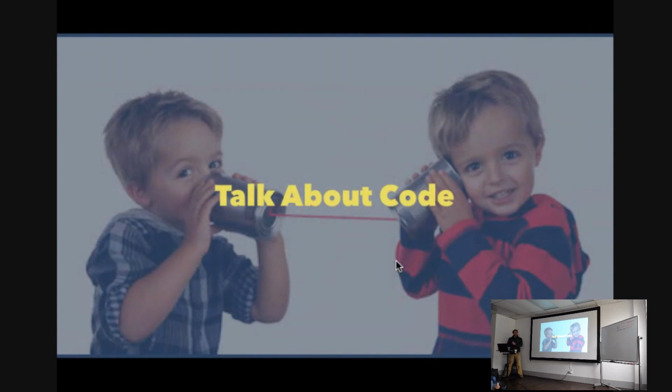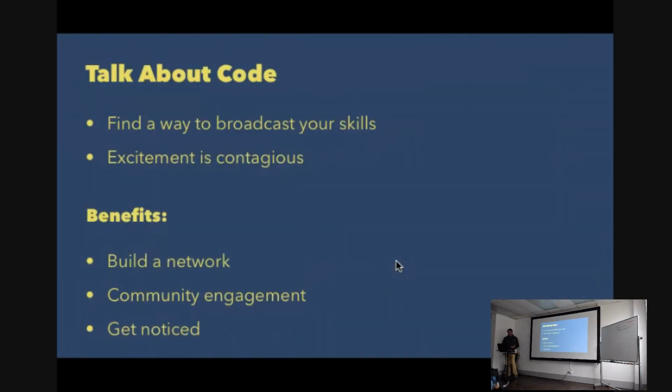My next bit of advice: the first one is learn how to talk about code. My second bit of advice is talk about code. Find a way to broadcast your skills and what you're working on. Write about it on LinkedIn, write about it on Twitter, share it with your classmates, tell your family. Excitement is super contagious. People are going to notice that you're doing this thing, and this is a way to network without networking, right? You never know.